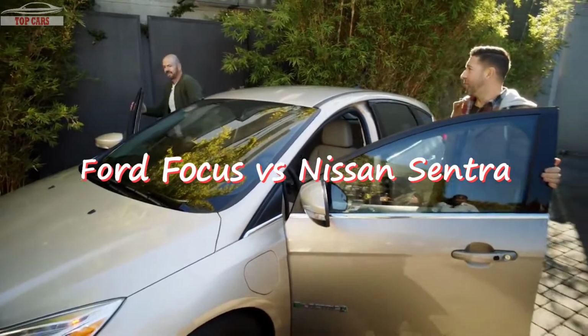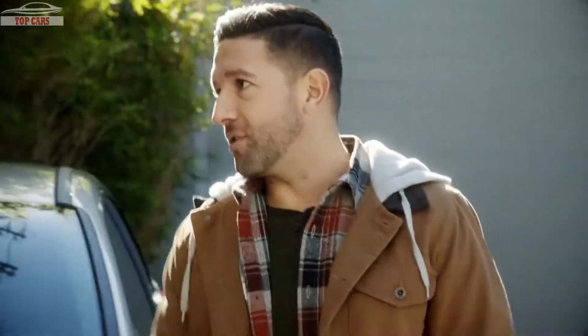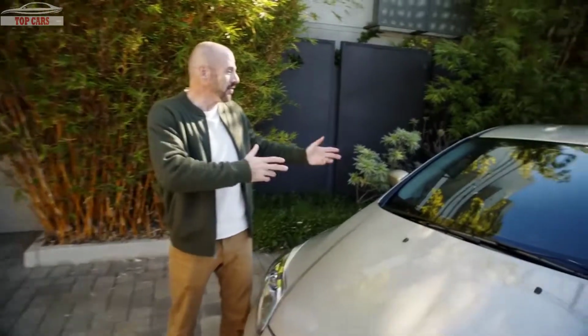So what do you think, Sam? The Ford Focus Electric. That's fun, man. It's fun to drive. I tell you, it's quick off the line. You know, all that instant torque you get with it being an electric car. And it looks good too. Yeah, beautiful front end. What about those seats? Comfortable. Those seats are very comfortable.